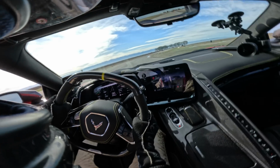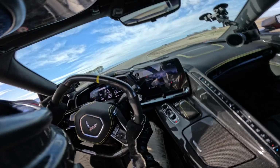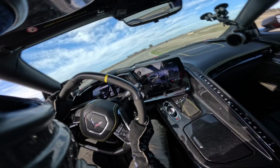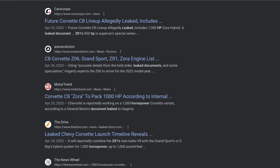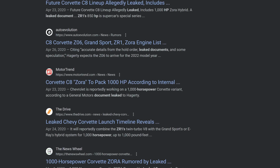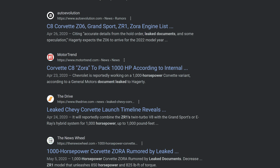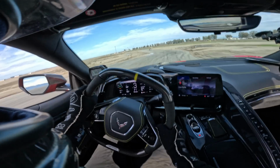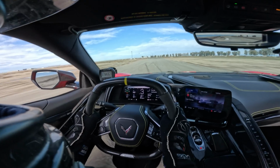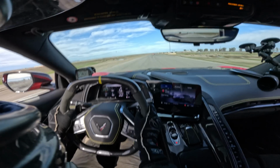Currently, the talks online surround the fact that leaked documents showed the team was aiming to produce around 800 plus horsepower. I think it's completely possible to gain north of 100 horsepower simply by putting on twin turbos. I would guess it's going to have around 150, maybe 160 more horsepower than the standard Z06. If everything works out and they can get close to 850 horsepower, wow. What is that going to be like?